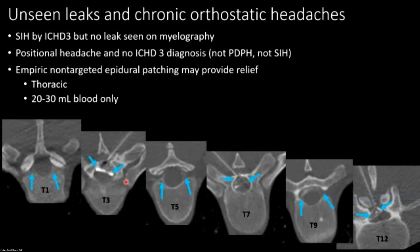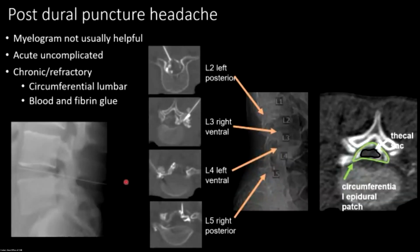Not really sure. All right. I'd say the average volume is probably 20 milliliters, but sometimes you get up to 30, depending on how capacious the canal is and how well it spreads.